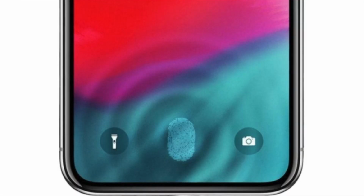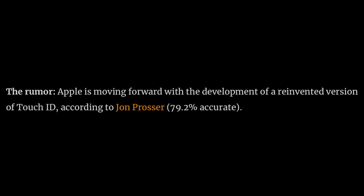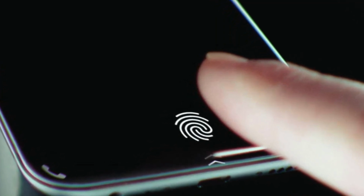Now we've got to talk about some new features. So it looks like Touch ID is actually going to be coming back with the 13 lineup. Now this report comes from John Prosser, one of my favorite Apple reporters, and he is 79.2% accurate, so also pretty reliable. So he's reporting that there's going to be an under-display Touch ID. So basically that's underneath the actual screen of the phone, and you can put your finger right on the screen and unlock it.